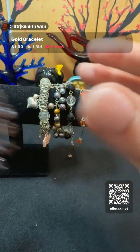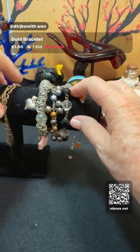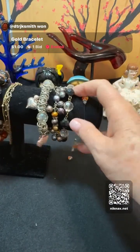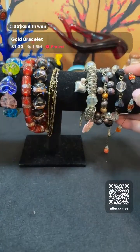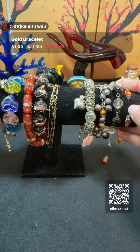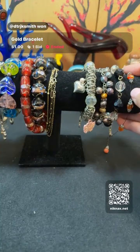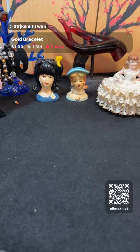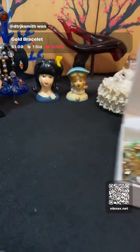Let me get these bracelets back on the post, and we will move on. Unless you guys see something there as I'm putting back on that you are interested in, for those of you who just came in. And we're about there. All right, we'll put that to the side. And let's pull out this box of goodies here.